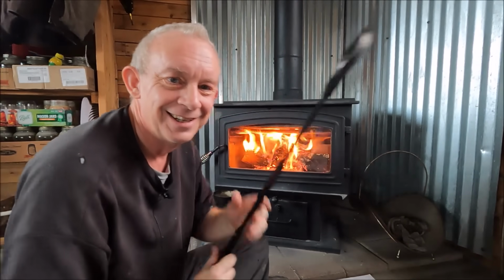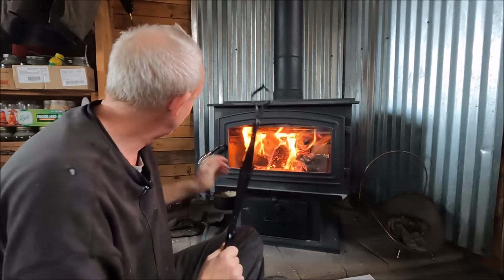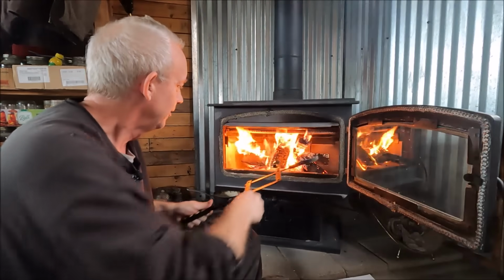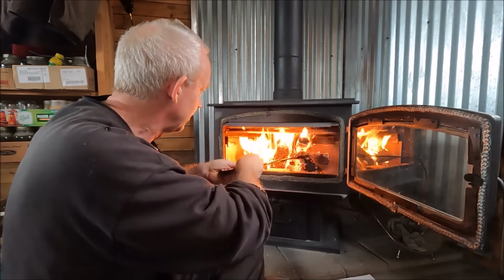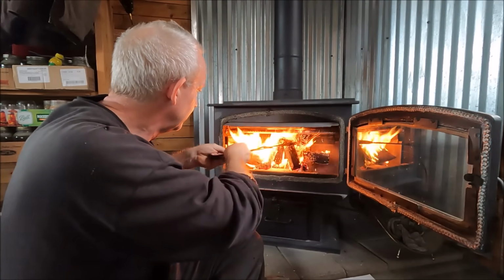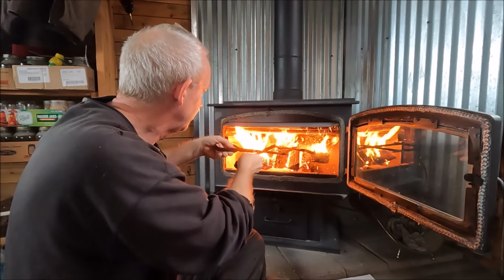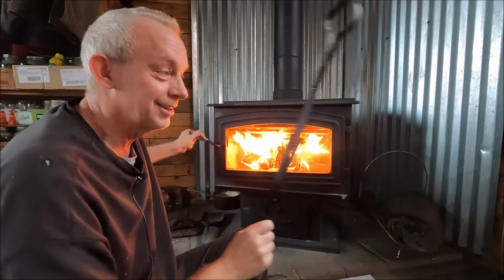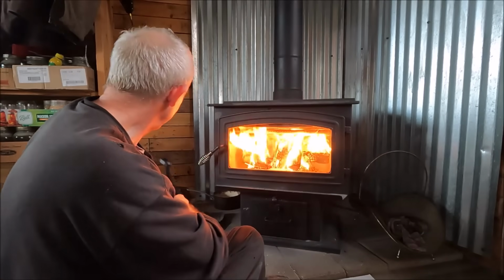I got this thing recently, just a couple days ago. Oh, I don't know why I didn't buy one of these earlier. Look at this. I can pick up a log now without a lot of struggle, and I can put it back into the center of the pile. Wow, I love this thing. I don't know why I didn't get one earlier.